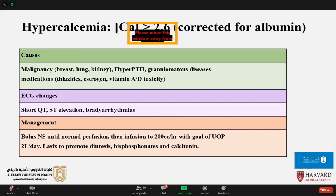Other than hyperkalemia, which will give you wide QT, wide QRS complex, the hypercalcemia will do the opposite. With hypercalcemia, you have short QT, narrow QRS complex. And it also can lead to bradyarrhythmias, bradycardias, okay?